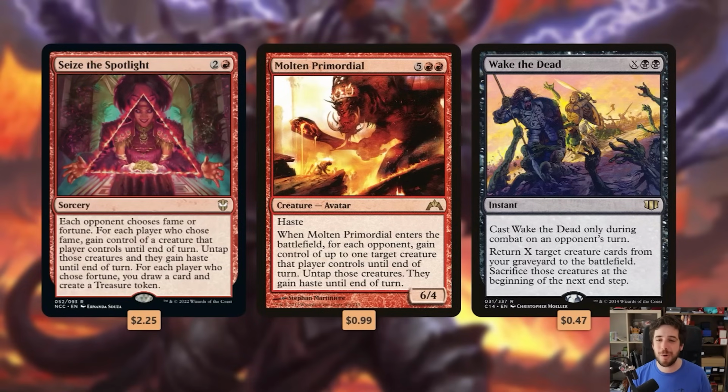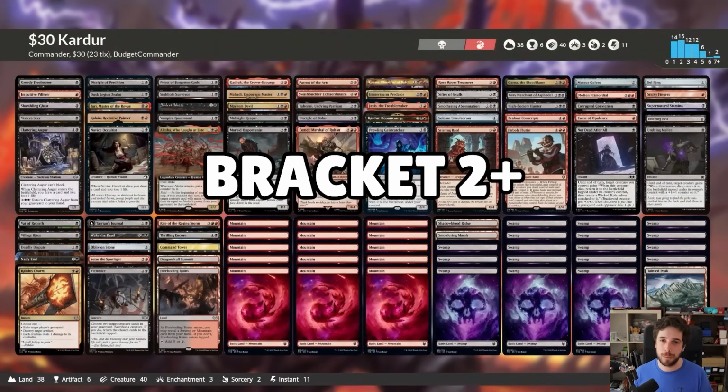But one of my favorite old school cards is Wake the Dead. So we sacrifice a bunch of creatures, and then on an opponent's turn, we can reanimate them super mana efficiently. And then they also just die again for us as well, which allows us to recycle a bunch more enter the battlefield and leave the battlefield death triggers one more round super mana efficiently at instant speed. Also, they can be surprise blockers and stuff. Really, really cool. So the deck is super fun.